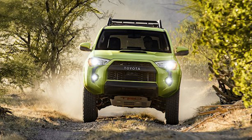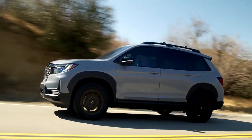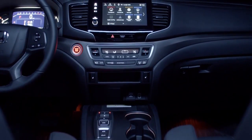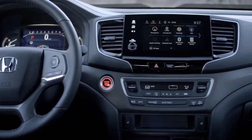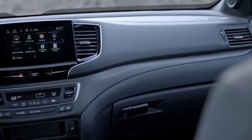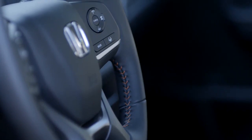We know how much cargo space is available, but how happy will the driver and passengers be with the Passport and the 4Runner? The Passport's interior is roomy in front and rear seating areas with ample legroom and headspace. All passengers will enjoy the ride. The Passport sits higher than many competitors, but this problem is easily alleviated with available side steps.